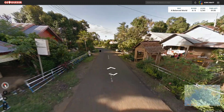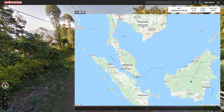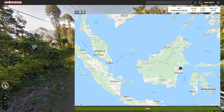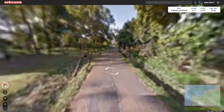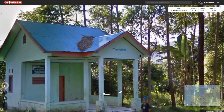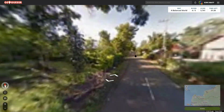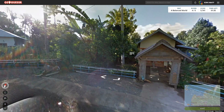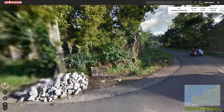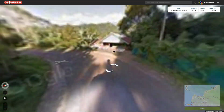No flags, which probably gets rid of Laos. But is this going to be Borneo? It feels different than your typical Indonesian location. I don't even know if we can confirm that this is Indonesia. There's something about this that makes me want to go Southeast Asia. We really have no other clues. I don't think it's the Philippines.